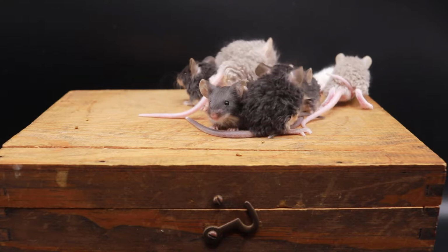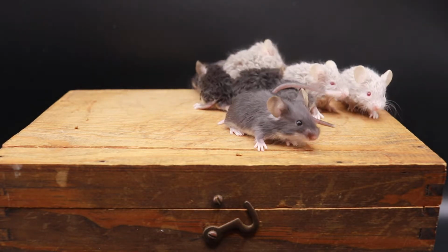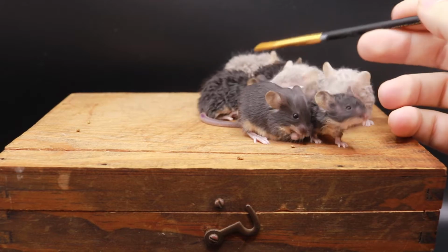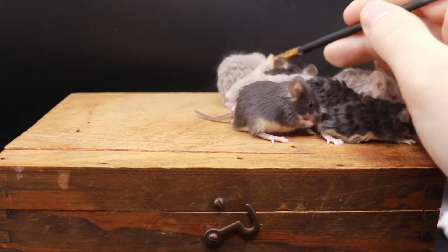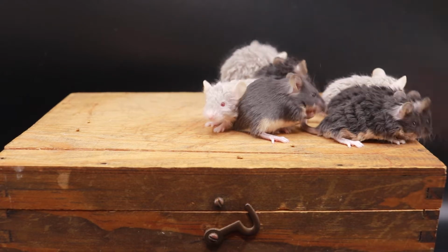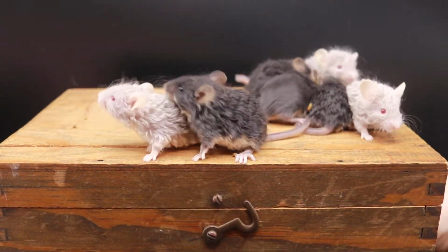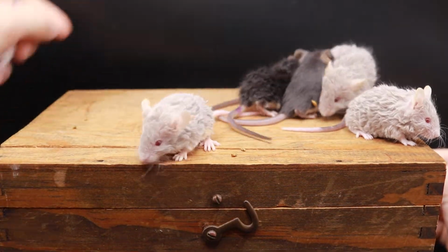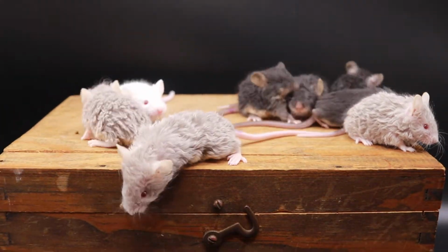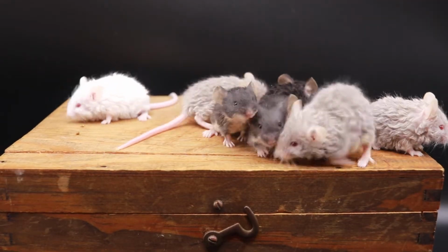One of the things I'm noticing here, let's see if I can grab my little paintbrush. A lot of wispy things developing here on the back, a lot of wispy furs. Oh, somebody fell off and I didn't even notice. They fell off and they ran away. You can't really see them though, unless it's against the black background.